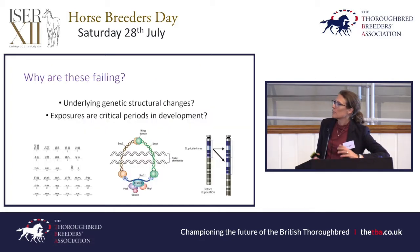So, the fetus have these abnormalities, but why are they occurring? We think there are two main hypotheses around this. One is that there could be some underlying genetic structural changes, so the genetics is affected early on in development, and they're leading to abnormal development of an organ or some of these more structural things I've just shown you.